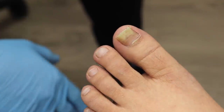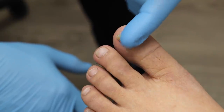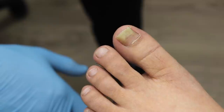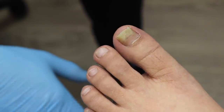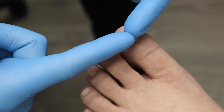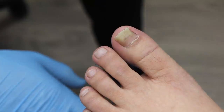It takes roughly 6 months to 1 year for a new nail to grow. We'll say roughly 1 year. So the fact that half of your nail is affected, we're looking at minimum 6 months worth of treatment. Whatever treatment we decide, the new nail will grow in and the bad stuff grows out. Okay. So there's four main options for nail fungus.